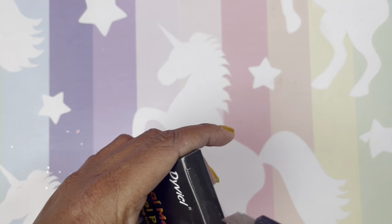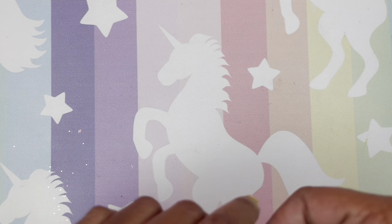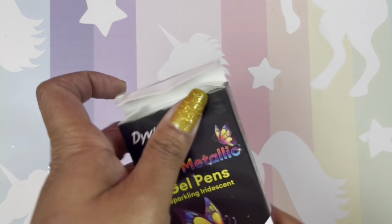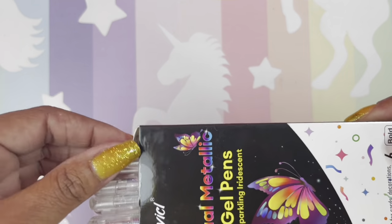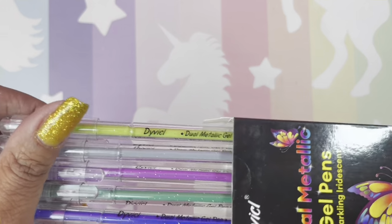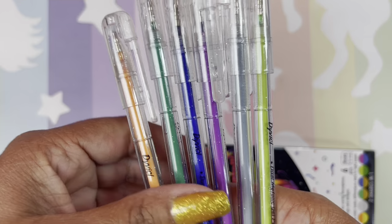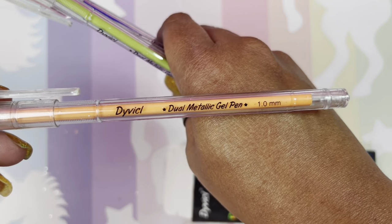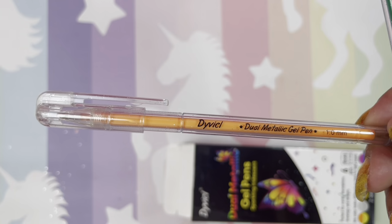All right, guys, and this is something that I'm gonna do a review on. And we're gonna compare. This is the new generation. You guys know I love the DeVicco pens since day one, since I discovered them and I just fell in love. But this is the new generation of DeVicco pens. They look a lot different.